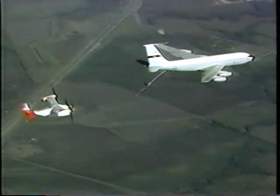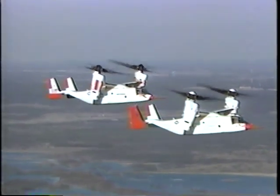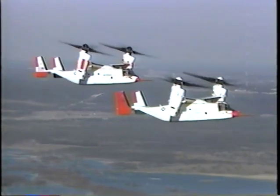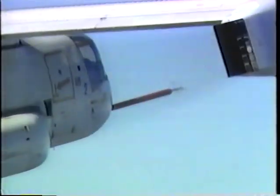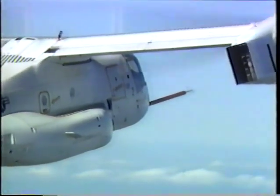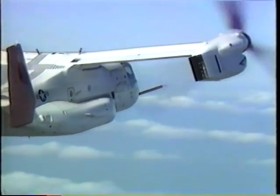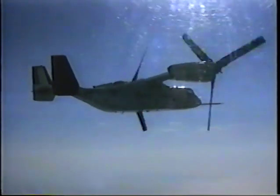Range can be important, not only for combat purposes. Disaster relief operations are something that we do quite routinely. A squadron sitting in North Carolina today, for example, could be in Central Africa tomorrow and could be delivering supplies and relief to the troubled people there 6 hours later. Speed, range, and greater payload.